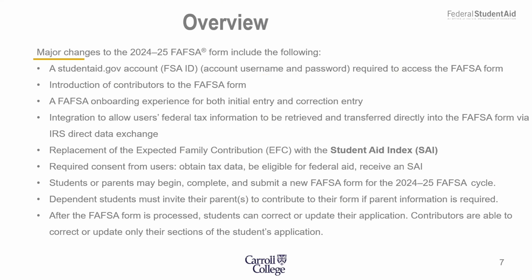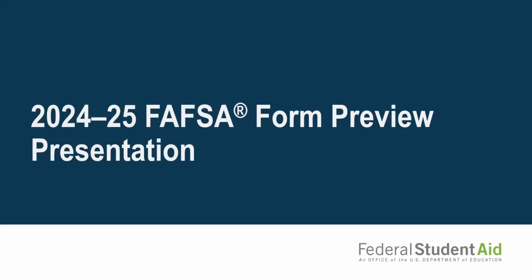And then dependent students must invite their parent to contribute, and we discussed that already. And then after the FAFSA form is processed, students can correct or update their application, but contributors, such as parents, are able to correct and update only their sections of the student application. So that is a change as well for some of the parents who might have been through this process before. So to give you an idea of what to expect when you submit the form, we have a few screenshots as a preview.